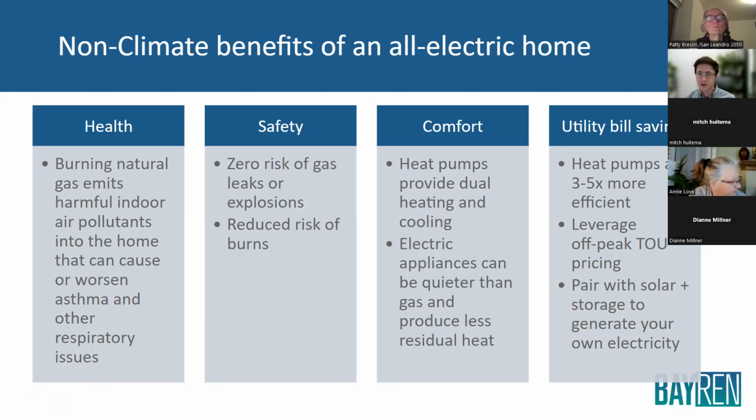Comfort, again, for the induction, or just for electric homes in general, there's a lot of comfort benefits. They're quieter. If you do a heat pump, it provides cooling and heating. For induction stoves, in terms of comfort, they're easier to clean, and a lot of people prefer them just how they cook. They're faster, they're more precise. I'll talk a little bit about that later on.